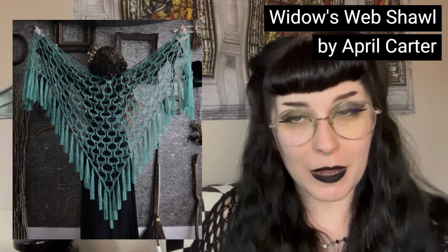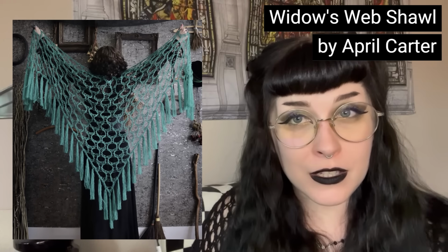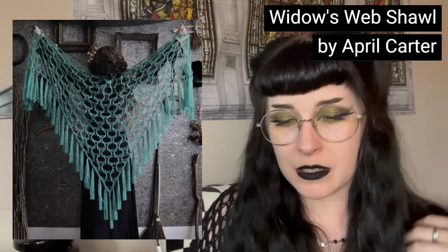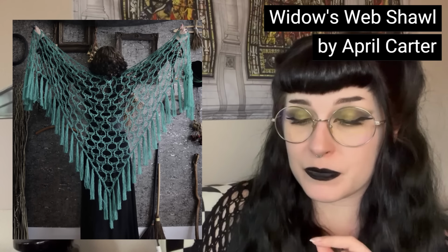One of my favorite patterns from my last goth knitting video was the Widow's Web shawl. This shawl is airy, dramatic, and has lots of long fringe, but it's still simple enough to style multiple ways. There was absolutely no way I could leave it out of this compilation. If you like this one, there's also a scarf version of this pattern that you should definitely check out.